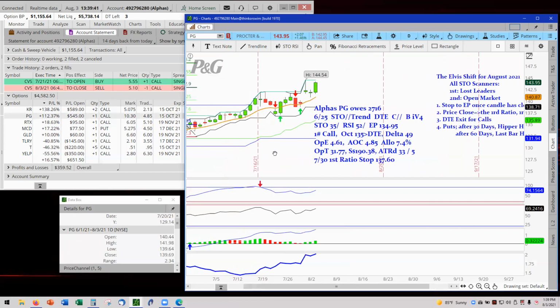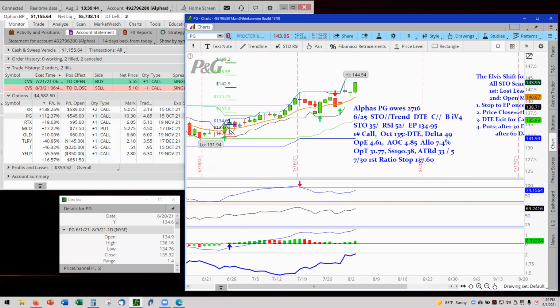That we start off with the initial stop of the first ratio, our risk to our reward, and then when price has cleared the gantry, such as right in here, we now go to EP stop, and then when price clears the first ratio right there, we then go. Now remember this, we didn't initiate this rule until after August. So this was not a July rule. Now it's an August rule, and now we are initiating that 137.60 right there.